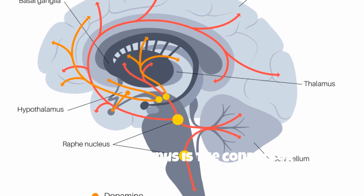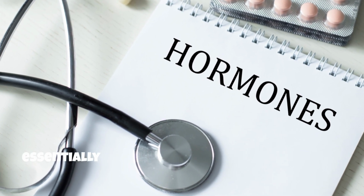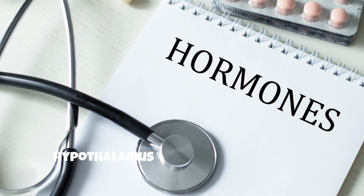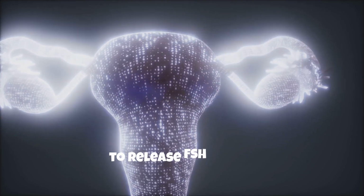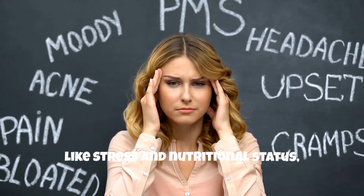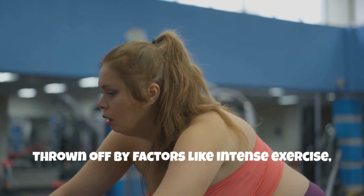The hypothalamus is the conductor of the menstrual cycle, initiating the entire process. It releases gonadotropin-releasing hormone, GnRH, essentially a go signal for the pituitary gland. Think of GnRH as a text message from the hypothalamus to the pituitary gland, saying, time to start the cycle. This message prompts the pituitary gland to release FSH and LH. The hypothalamus is sensitive to various factors, like stress and nutritional status, which can affect its GnRH production. This explains why your cycle can be thrown off by factors like intense exercise, extreme dieting, or emotional upheaval.